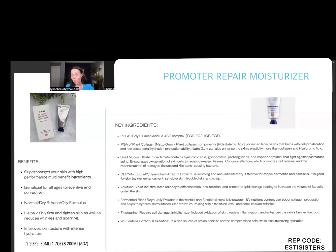Okay, now we've got one of my favorite products. I love them all, but this was probably one of my favorites, right after the caviar: the Promoter Repair Cell Moisturizer. So initially, up until a year ago, all we had was the normal dry formula. We now have an acne oily prone formula, and people have asked, what's the difference between the two? Basically, the acne oily formula has less of the oils in it and also more of the ingredients to support wound healing and the antibacterial components for acne skin.